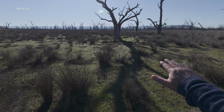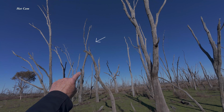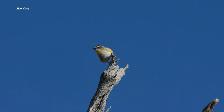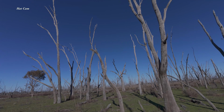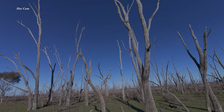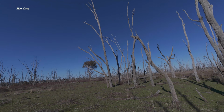And we're going into all these dead red gums now. I have a striated pardalote. I've got male and female, and there's an extra male coming in as well. And I've been getting some amazing shots inside 3 metres. So trying to get them in flight, it's hard because you're hanging on to that camera up like that for so long. Arms start hurting.